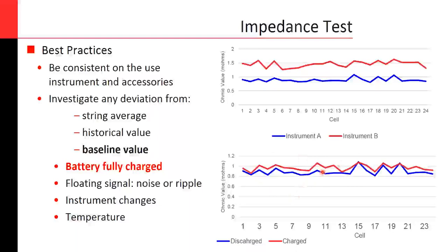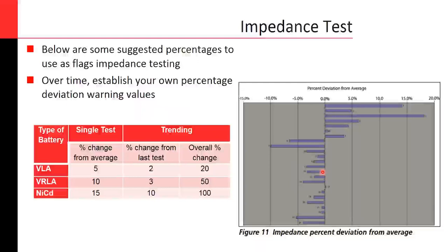And the charge level of the battery is also important. Here you can see a battery fully charged in red for each cell, and the same battery slightly discharged. It was left without any charging signal for like 1 or 2 days. It was naturally discharging without any load, and you can start seeing some changes in the impedance values there. So these things will definitely affect your results, so that's why we put them as best practices to always keep them in mind.